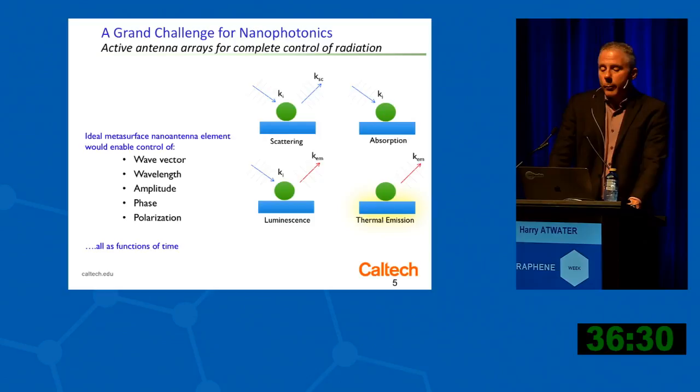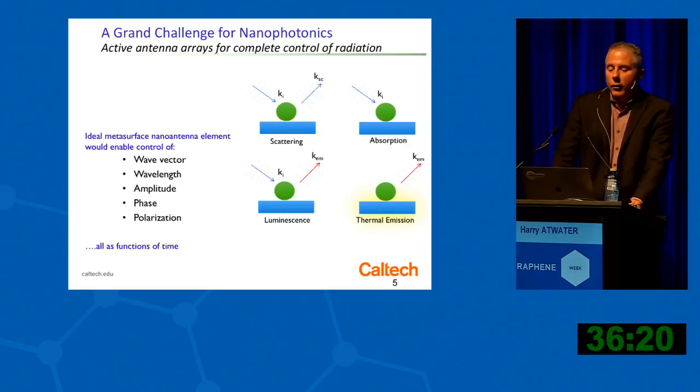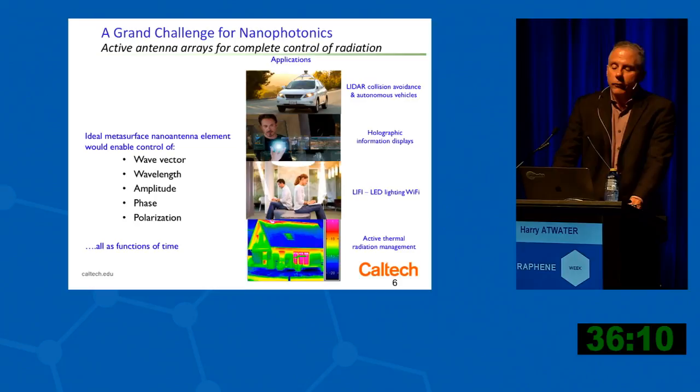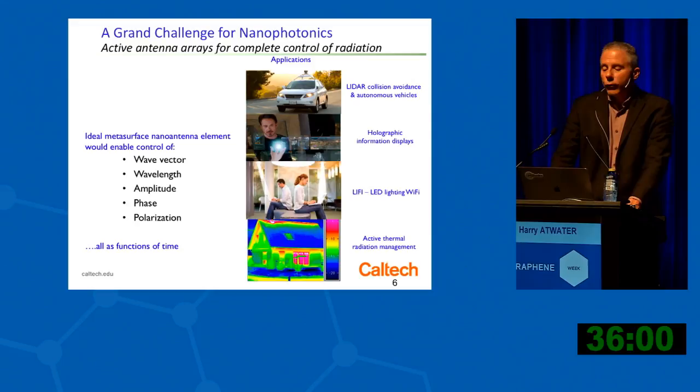And in essence, if we can develop tunable antennas and structure these in arrays, then that would give us an opportunity to achieve this comprehensive control of light. And that has some very interesting potential applications, including at optical and infrared frequencies, the ability to use light in phased arrays to steer beams for light analogs to radar, to produce optical holograms for information display, to control directivity in light emission for communications, and to control actively the radiation management of large objects.